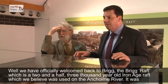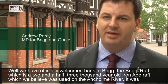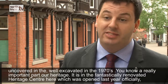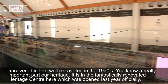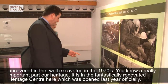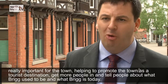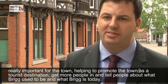Well, we've officially welcomed back to Brigg the Brigg Raft, which is a 3,500-year-old Iron Age raft, which we believe was used on the Ancombe River. It was uncovered or excavated in the 1970s. It's a really important part of our heritage. It's in the fantastically renovated Heritage Centre here, which was opened last year officially. It's really important for the town, helping to promote the town as a tourist destination, get more people in, and tell people about what Brigg used to be and what Brigg is today.